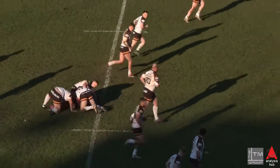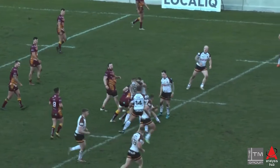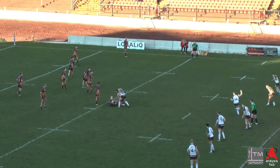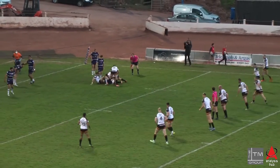An 8-point buffer gap between Rovers and Panthers. And there's just 4 points, 14, Halifax 12. So Halifax trailing by 2 points at Post Office Road. There's just a point between Batley, wounded against the Bulls on Good Friday. It was a quick pick-up and scoop out of dummy half.